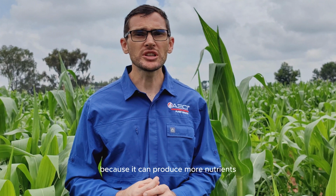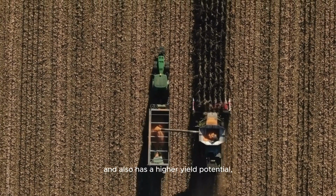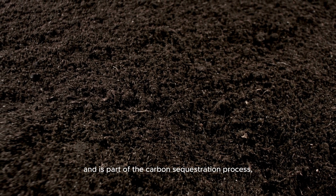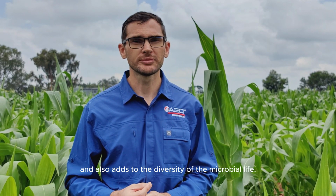And in essence, because it can produce more nutrients to fill the grains or the seeds or the fruit, it can produce a better quality yield and also has a higher yield potential. And in addition to that, because the mycorrhizae works in the soil and is part of the carbon sequestration process, it also improves your soil structure and also adds to the diversity of the microbial life.